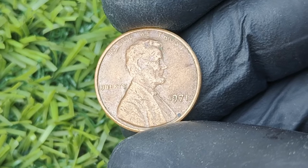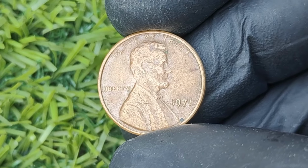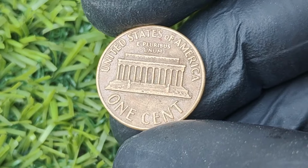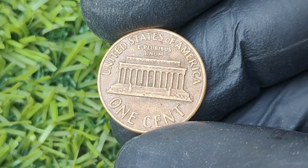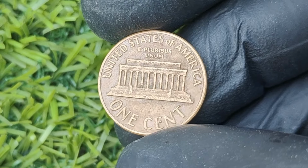But here's the painful truth. Most people have these coins and they spend them, gone. Traded for a coffee or dropped in a donation jar. Now here's a funny one. People spend hours scratching lottery tickets while ignoring a coin in their own kitchen worth more than most scratchers ever pay.